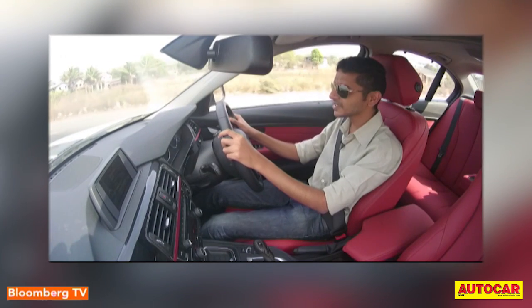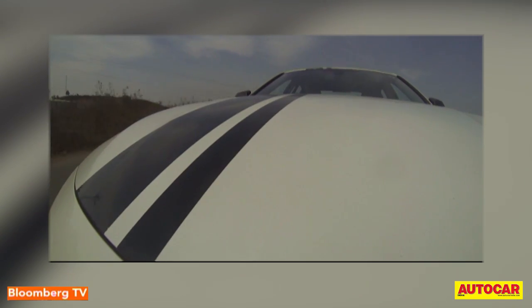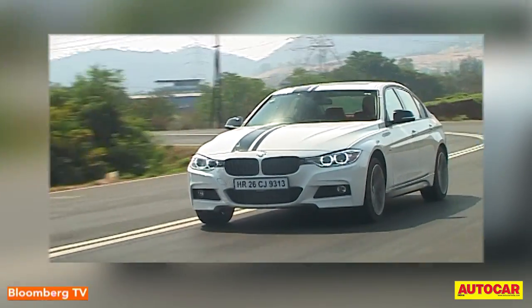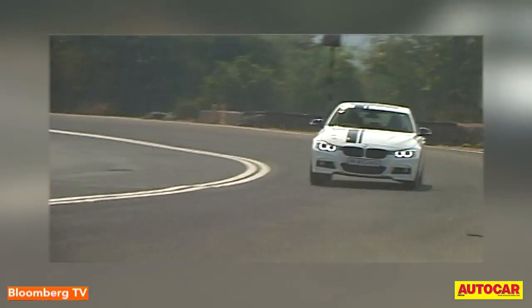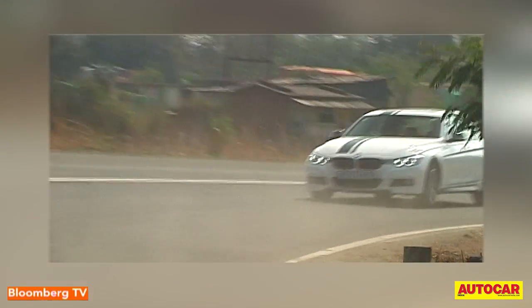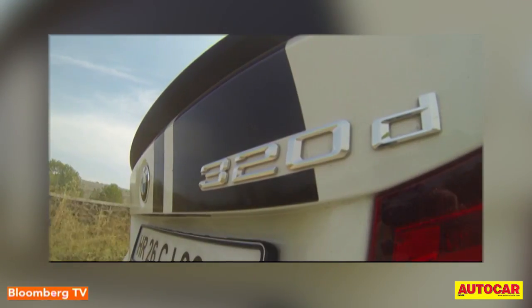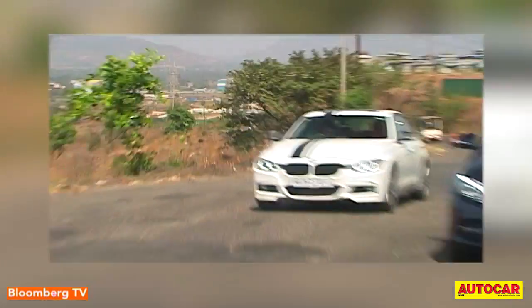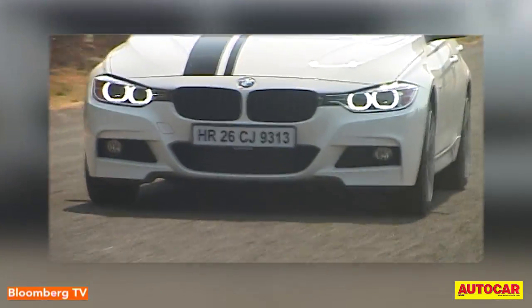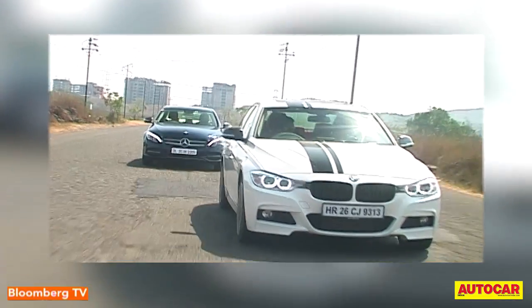This latest 3 Series is quite softly sprung, unlike BMWs of old. What that means is that when you're going quickly on the highway in a straight line, it's not too bad, it stays quite flat. However, show it a bunch of corners and drive it hard and it does roll around quite a bit. Not what you could have said of the old 3 Series. Overall, however, we would say the 3 Series has the better ride of the two. It may thunk through sharper bumps, but it's more comfortable over a variety of speeds than the Merc.